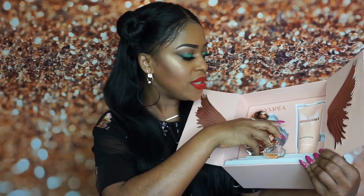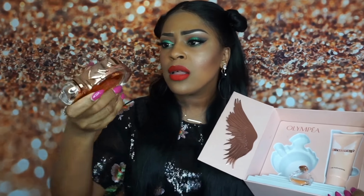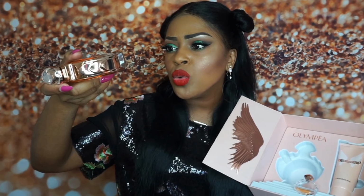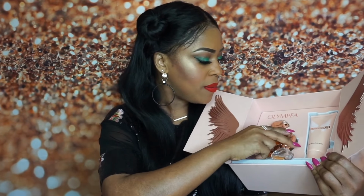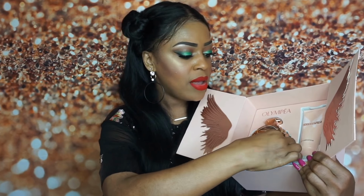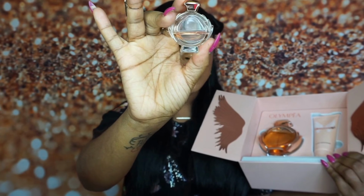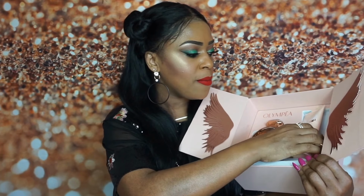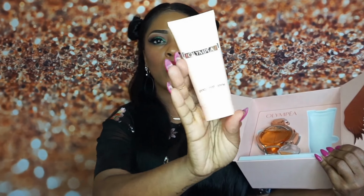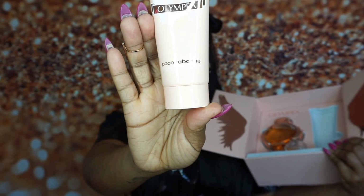So this I got in the set. So I got this one, which is 2.7 ounces. So this is the big one. And then I also have the mini one right here. I use this a lot because I take this in my handbag wherever I'm going. But I'm telling you, this packaging is stunning. And I also got a hand lotion. So this is what the hand lotion looks like.